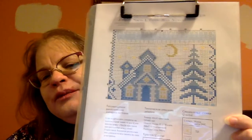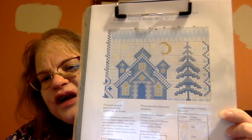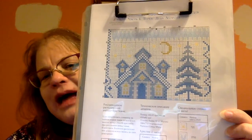The next project I started, which was a Saturday start, so it only got one day, is this beauty. And this is Father Frost's house from Owl Forest.